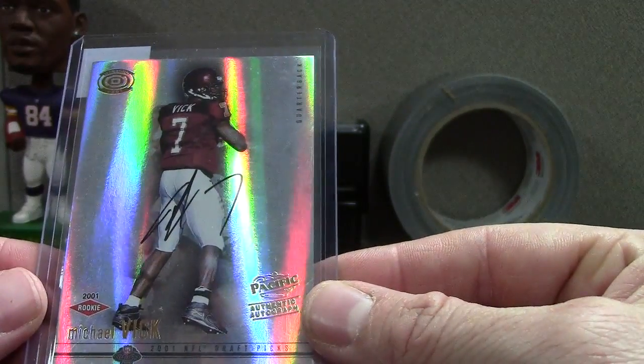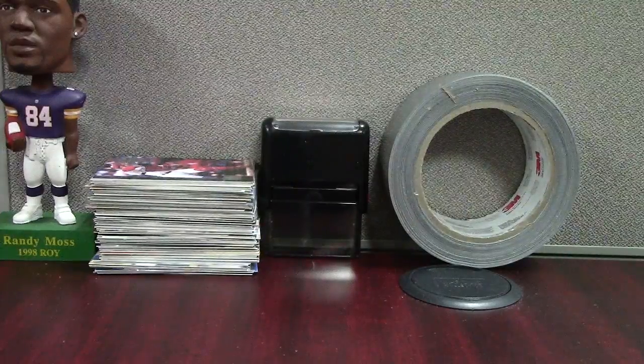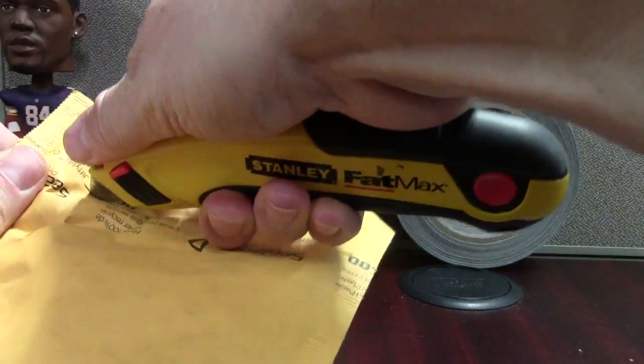But this is just an on-card auto rookie to $199. Just a neat Vic. What's the price on it? $32 shipped. So Vic stuff has steadied. It's not like it's going up a lot, but it's not going down either. It's just pretty steady, with slight increases, I'd say.